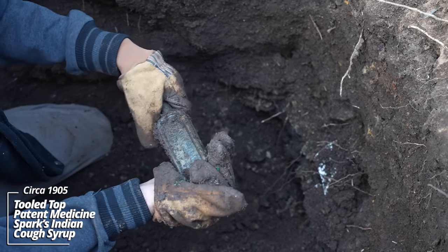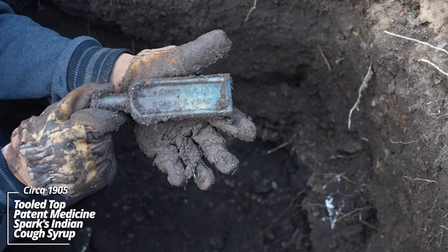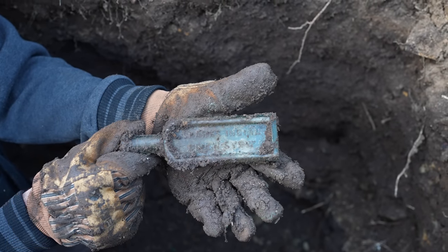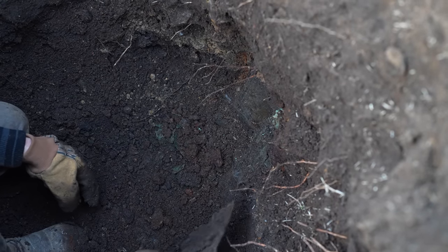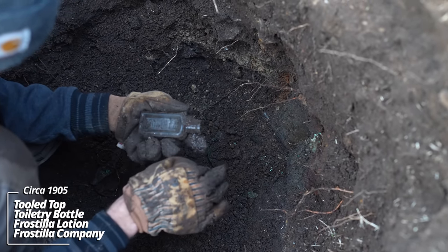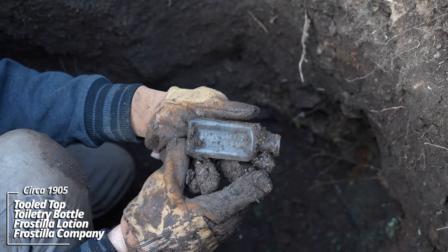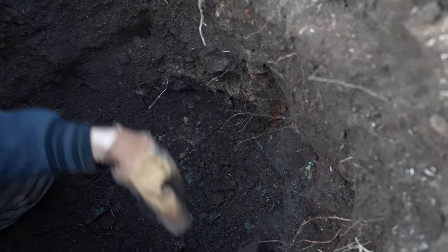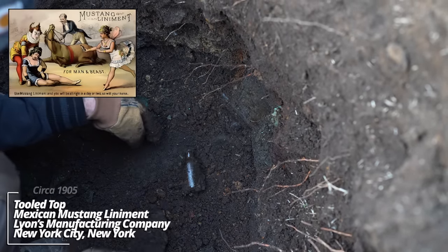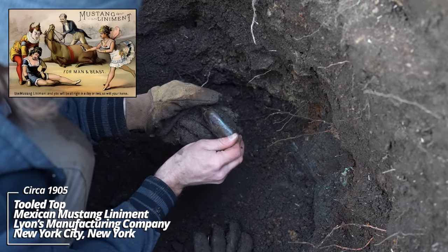Looks like another paneled. Oh wow, this is a Sparks Indian cough syrup. That's cool, that's definitely a name of the times. I think the side of the pit's, nope, finished up. Got a few more though. Oh, Frostilla. I've dug these before. It's a popular product, turn of the century. May have a Hutchinson soda bottle, I'm not sure. Lion Manufacturing Company, New York.